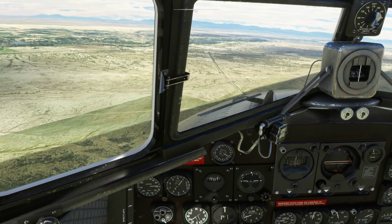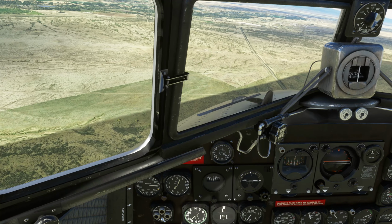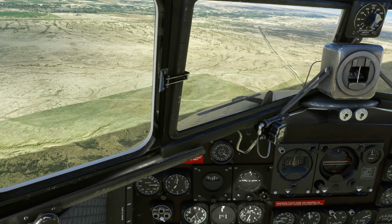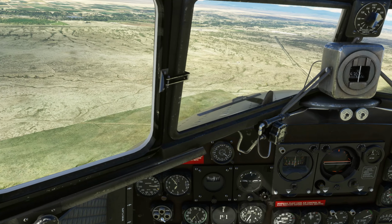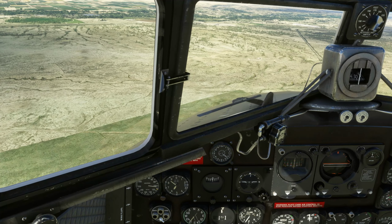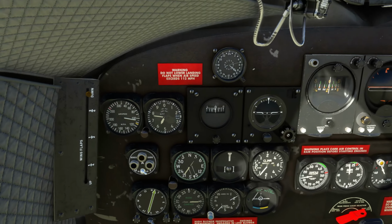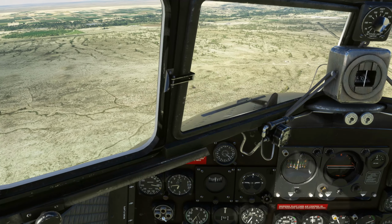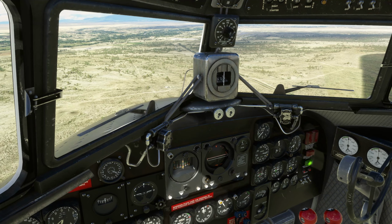Okay, we are not... Oh gosh, let's not crash. We're getting really slow. And I don't know what landing speed is for this. I don't know anything about this airplane. We got full flap, gears down. We're pointing at the VOR. I'm gonna go for this really short final. Oh man, this is gonna be nuts.